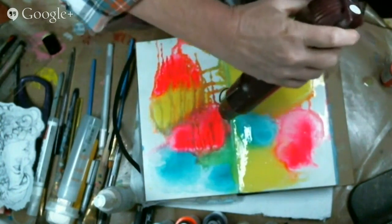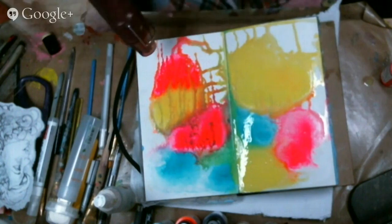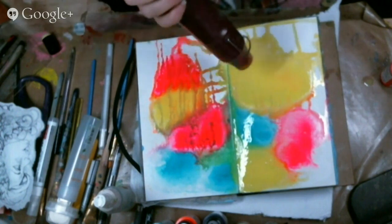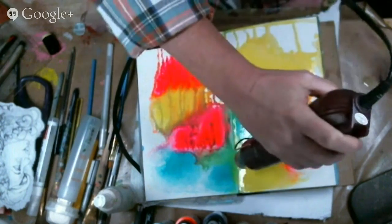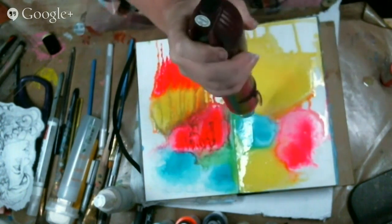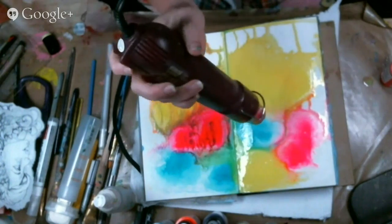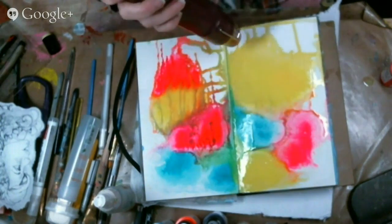And as you see, you can make the paint move also with your heat gun. You don't have to use a heat gun. Just happens to be what I have on my desk. You could definitely use a blow dryer. I really like these high flows. I just think they're so much fun.